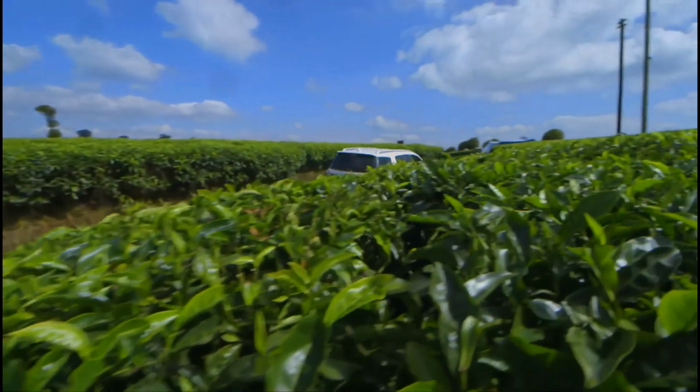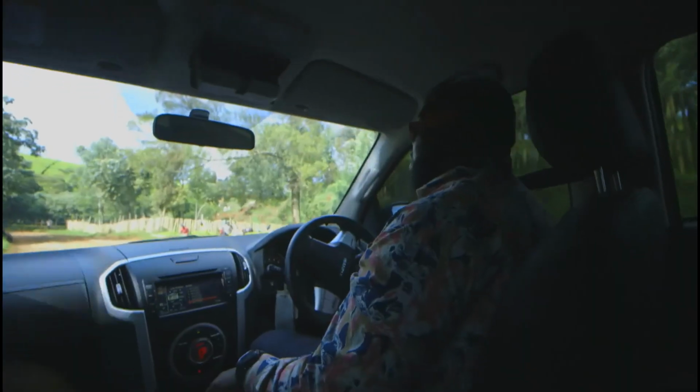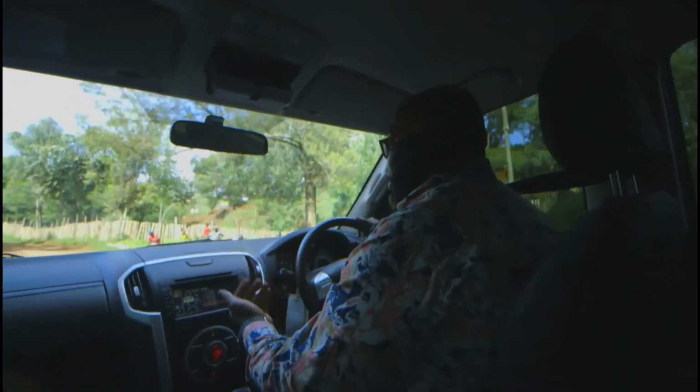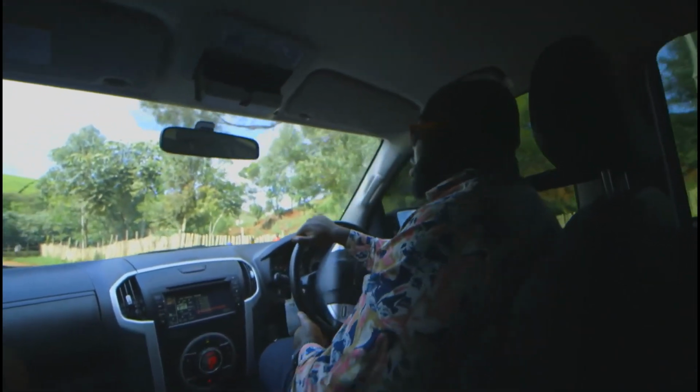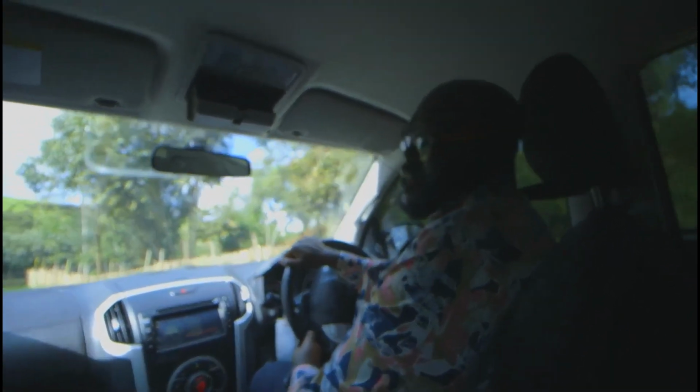And of course, the power delivery on this 3-liter is very good. Very torquey, even at low RPM, and it gives you that good quality ride that you so deserve, because Isuzu delivers.